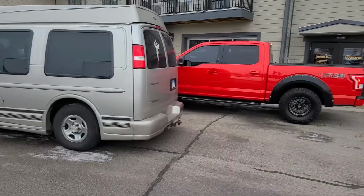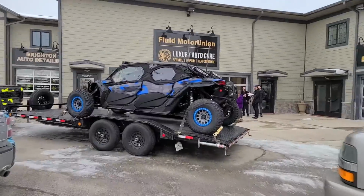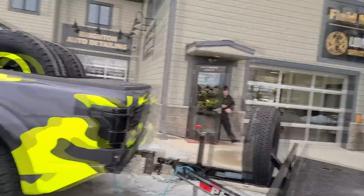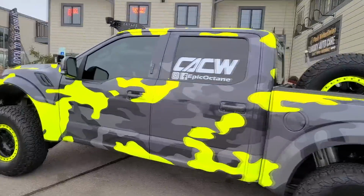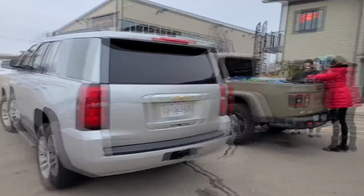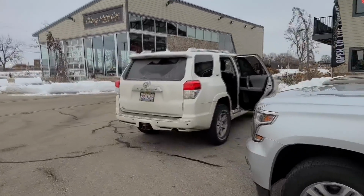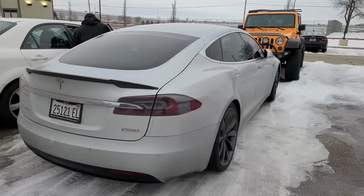All right, so this is a little bit of our caravan. This is cool. I hope that's coming. I don't know what this is. You guys probably do. I'm not into this stuff, but it looks awesome. Man, look at this crazy Raptor. We got a Jeep, we got a Tahoe. This is probably the only one that's gonna make it though, the Toyota. Yep, no doubt. And goodbye Tesla. It's been real. See you in a few days.